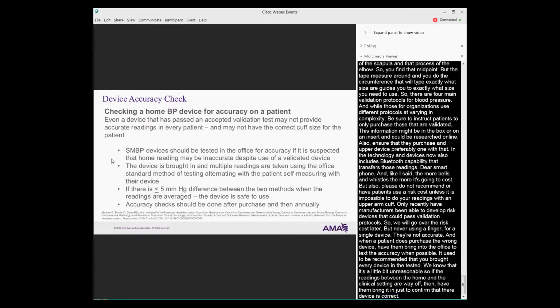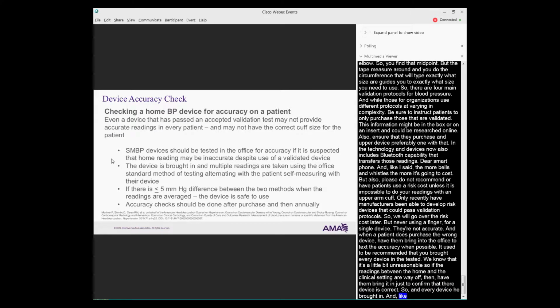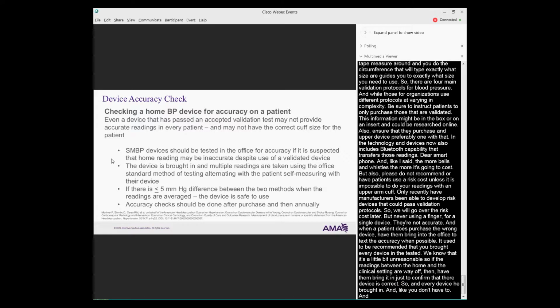So we suggest that every device be brought in, but like I said, you don't have to. And if you do have time though, go ahead and have them bring in their devices, because we really do continue to suggest that whenever possible, test the accuracy.